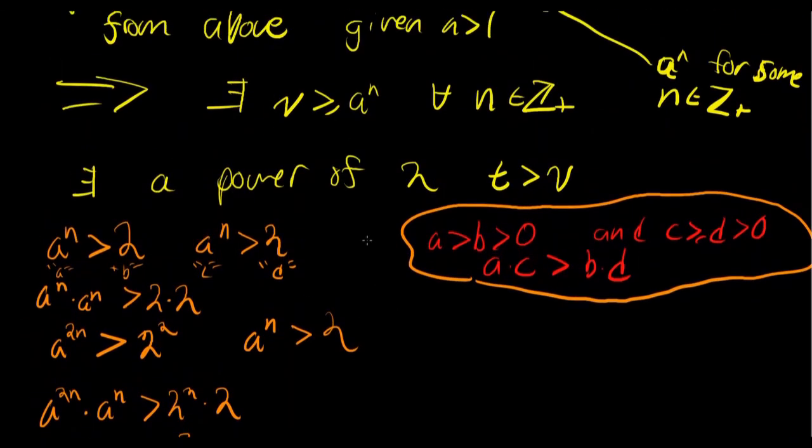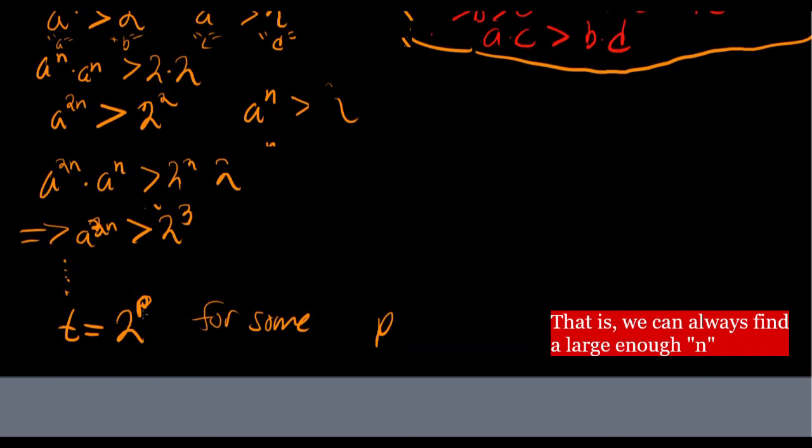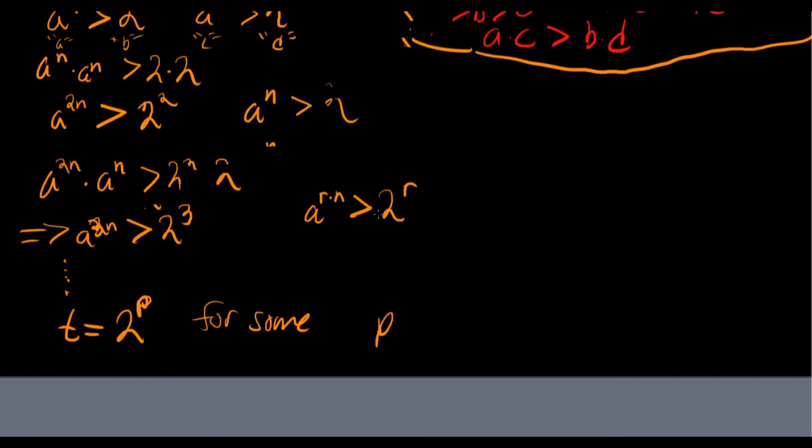So we know that this t that we found is equal to 2 to the p, for some p, and we know that we can find a to some power that's strictly greater than this 2 to the p, because we just proved that a to the r times n will be strictly greater than 2 to the r for any r. So no matter how big a power of 2 we have, I'll always be able to find an a to the r times n, where n is the n that we found way back when, that is strictly greater than 2 to the r.